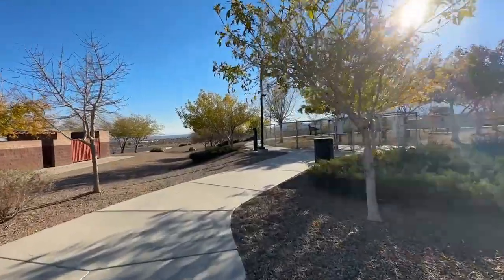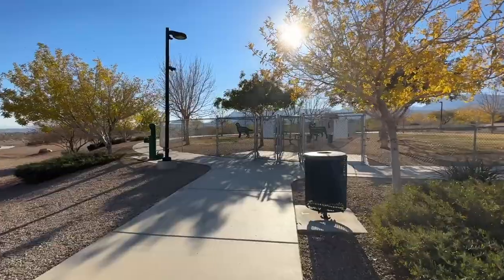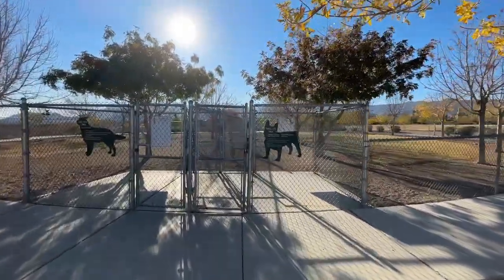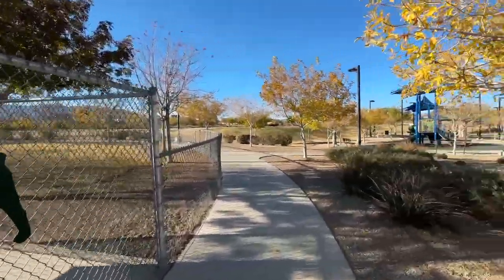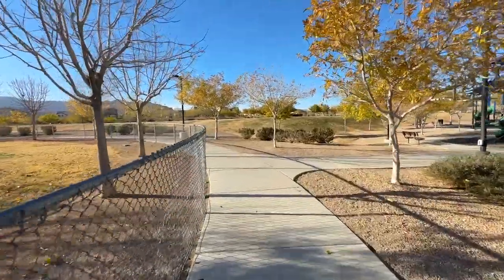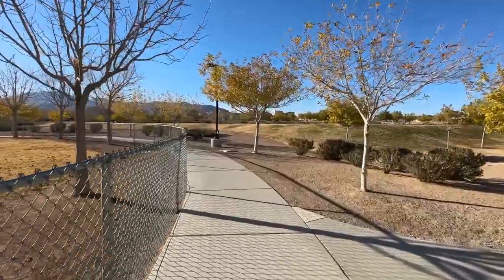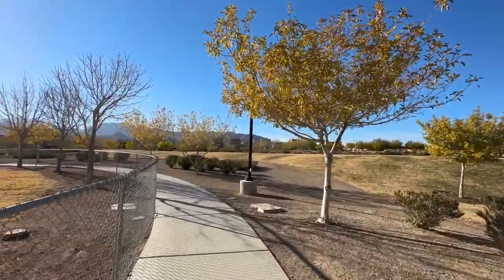I think the best park in this neighborhood is the Huckleberry Park. See, small dog area, large dog area. I know you guys can read. And then they have trails throughout this community as well. Then they have this big open grassy area.